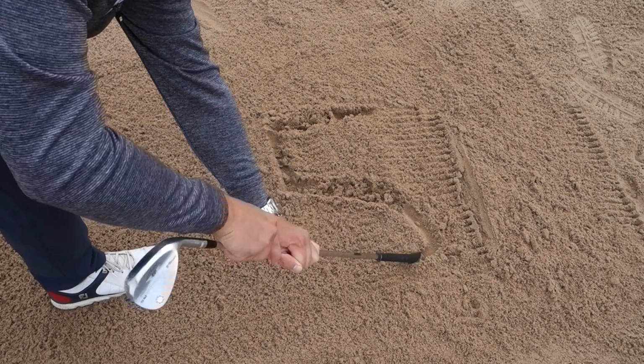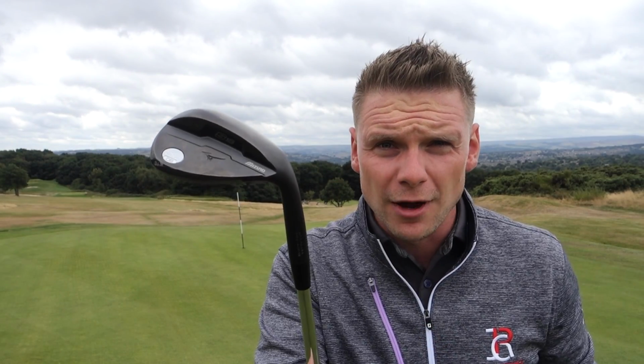Point number 5. Which brand do you go for? Do you go Mizuno? But Vokey wedges have always been great, right? What about Ping wedges? And Taylormade have released some absolute beauties over the last few years. Obviously, there are other brands as well. There's Cleveland, for example, there's Callaway wedges. There's loads of fantastic wedges out there.